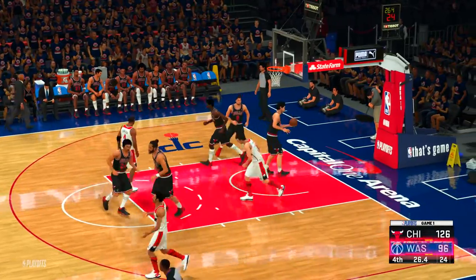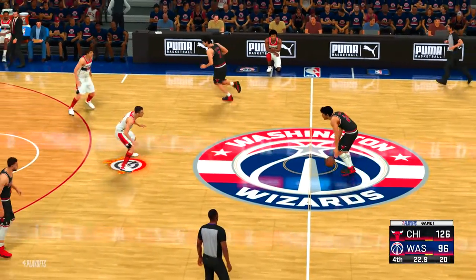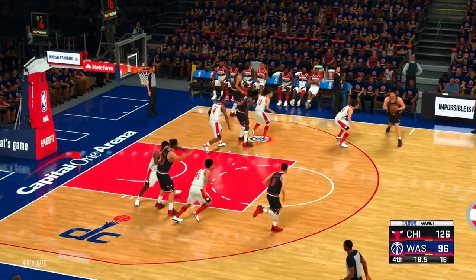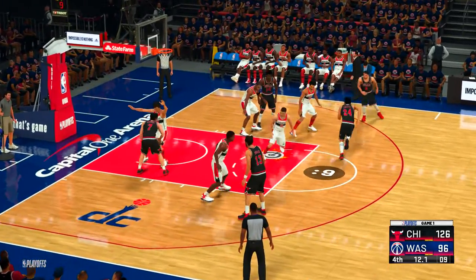It's good on the putback. Great anticipation off the missed shot. Oh, his timing was impeccable. And if you're the defensive team, it just kills you to give up baskets like that. Here's Kukoc. Pass to Noah. Here's Kukoc.